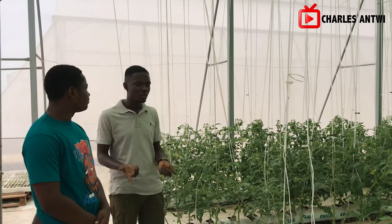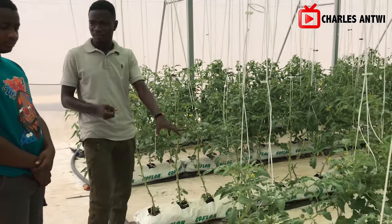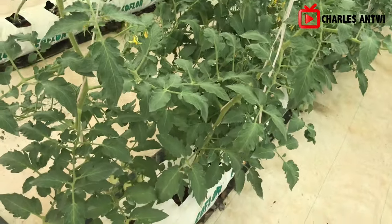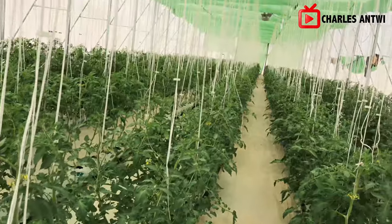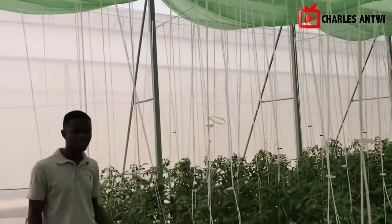So the varieties of tomatoes we have, this particular one is called Anna. Spell the name Anna, A-N-N-A. And we got the seed from Seminis. We have different seed companies.